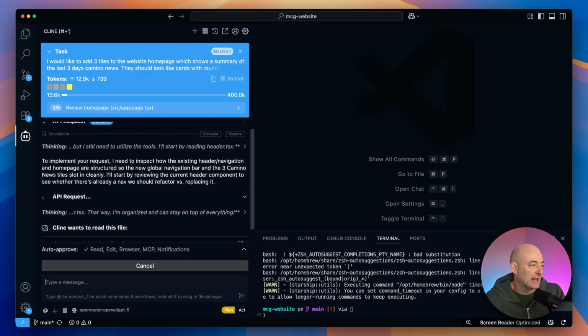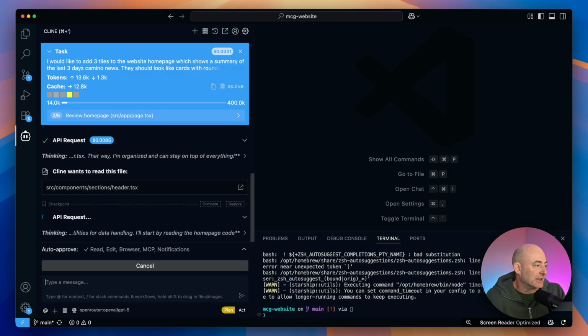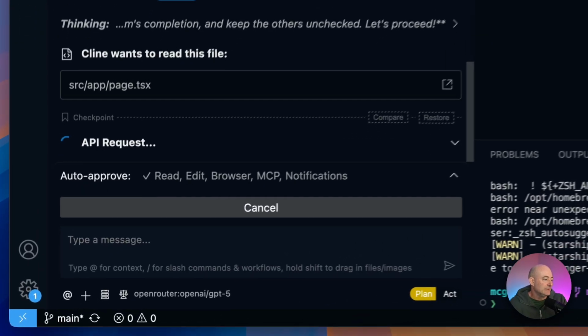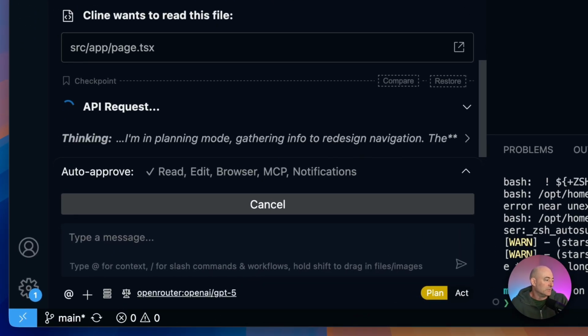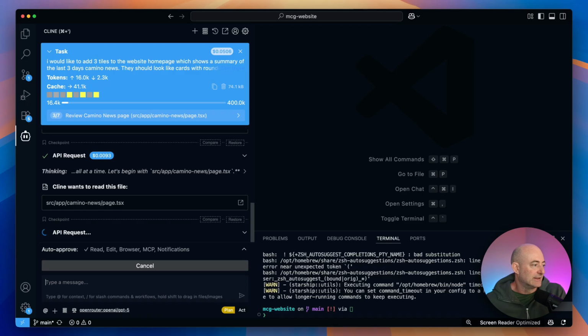So I've started in plan mode as normal. I want to know what's going on with the agent. I want to have a look at what it's suggesting, and then I can provide some of my own suggestions and bring it back in. So right now, Cline is going through, making sure that it's looking at all the information. I'm still using GPT-5. I will probably try it back on Claude. I think Claude is better for coding. I've just been playing around with GPT-5 to see the implementation.